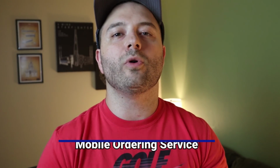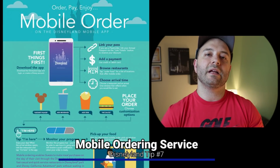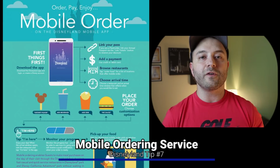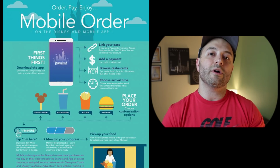Next is using the mobile order service. The days of long food lines are behind us. Using your Disneyland mobile app, you can order your food ahead of time and then simply pick it up as soon as you get there. You can do this from anywhere in the park, which is great.